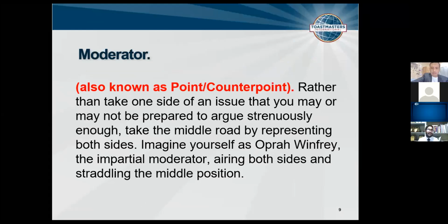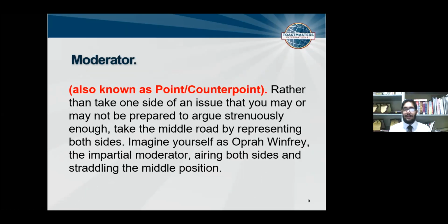This is another technique: the moderator response, where you're talking between for it and against it. For example, if your topic was, is social media really important in society? We can talk about the good points about social media and then the bad points about social media. This is what a moderator is all about. He's not taking any side of the conversation. He's talking about both sides and then presenting it with an example. So this is what a moderator response is.